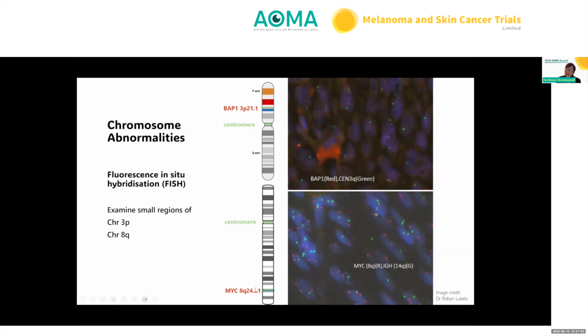Similarly, you can look at a part of the long arm of chromosome 8 where the MYC gene sits, and you see here, there's multiple copies of 8 and lots of dots of the red in each of these nuclei. So we've got gain of that part of 8q. It's not as refined, this test, as you want it to be, but it's actually not a bad surrogate.